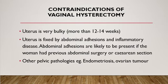So what are the contraindications for vaginal hysterectomy? If the uterus is very bulky, more than 12 to 14 week size, but nowadays even bigger sizes are being removed vaginally along with other helpful procedures. And the second contraindication is if the uterus is fixed by abdominal adhesions and inflammatory disease.